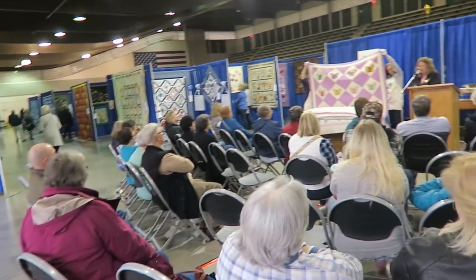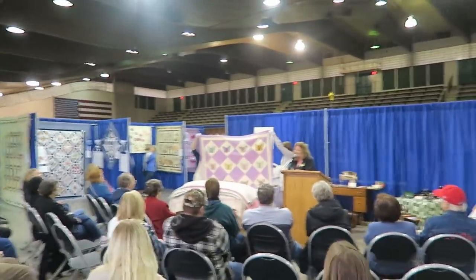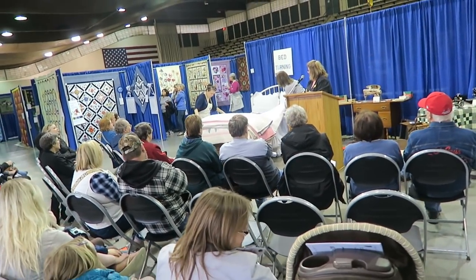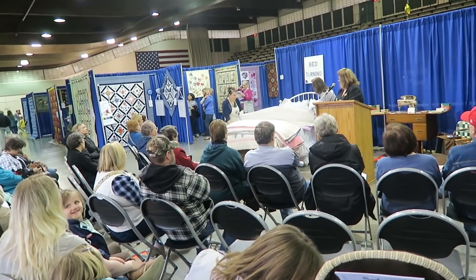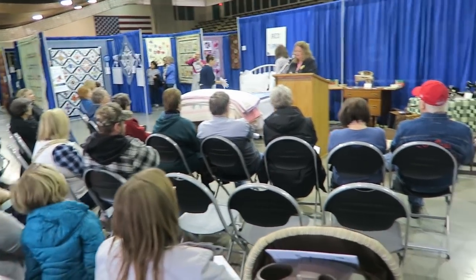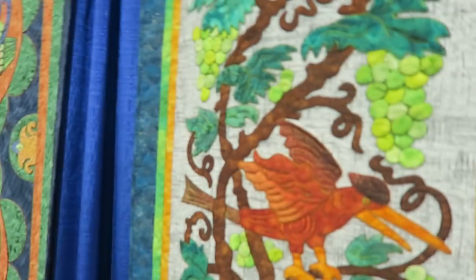Antique bed turning going on. Actually doing a bed turning over here. We've missed quite a few of them. It looks like they're almost to the end, so I'll come back to that maybe.